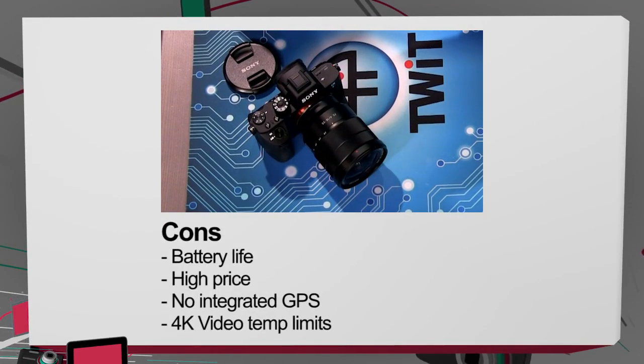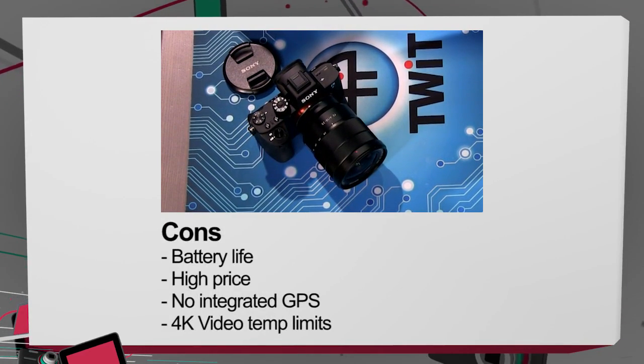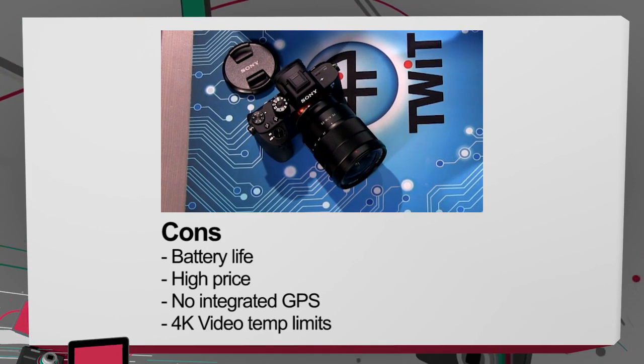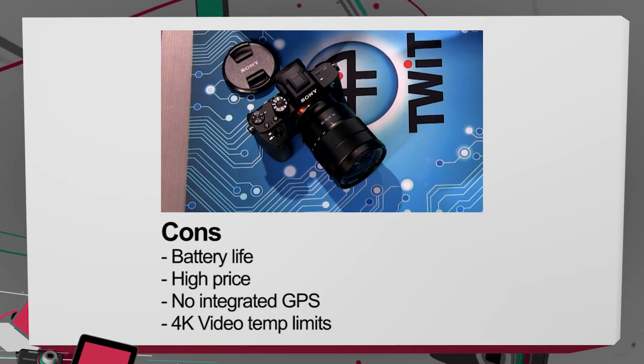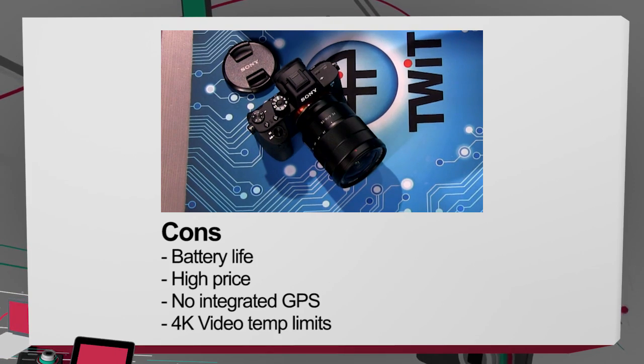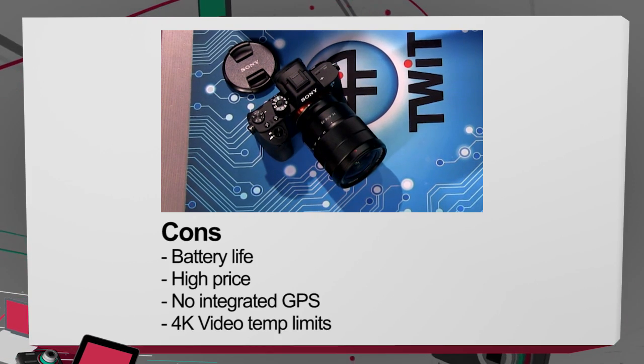The cons are going to be that the battery life really should be better. They say it's about 260 shots, but you're not really going to get 260 shots unless you never chimp and look at the screen and never really use the video, and the viewfinder reduces the amount of shots that you'll get.